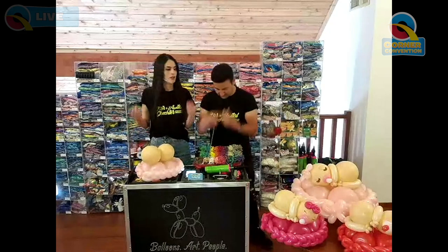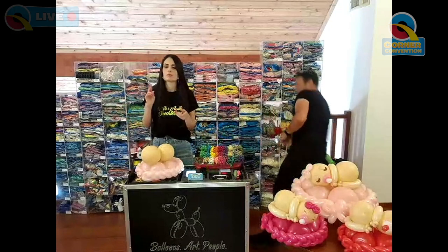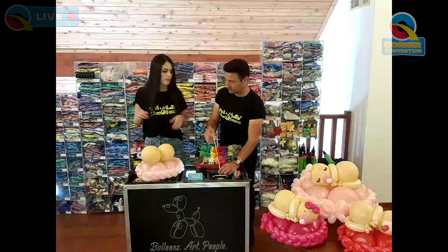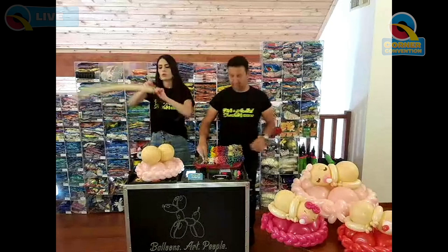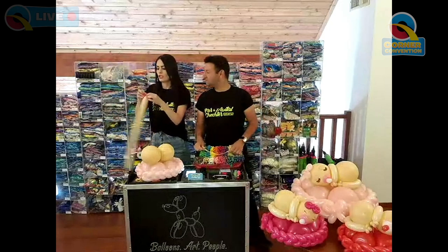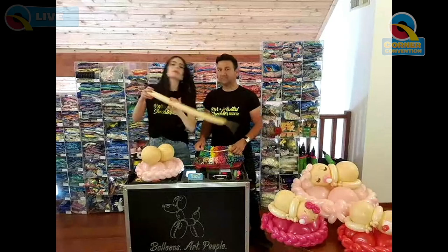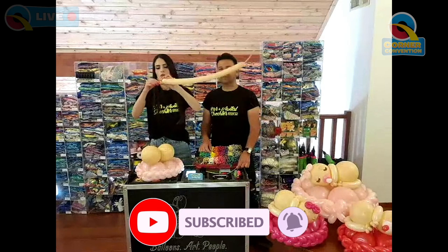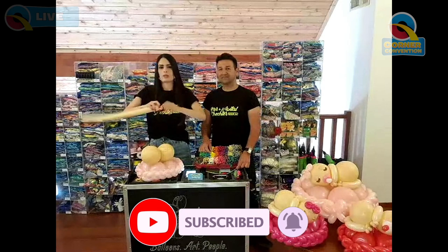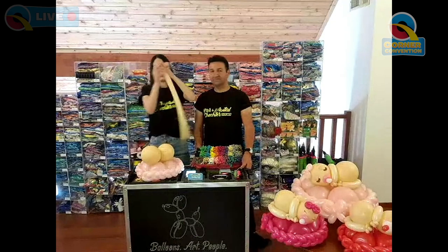Now the baby needs hands and feet. So we will use for that two balloons of 260 cube blush. Okay. We will start with the hands. You need only one balloon for both hands. The first step is to make three small pinch twists. Okay? 1, 2, 3 pinch twists. Small as you can because it will be like a hand.